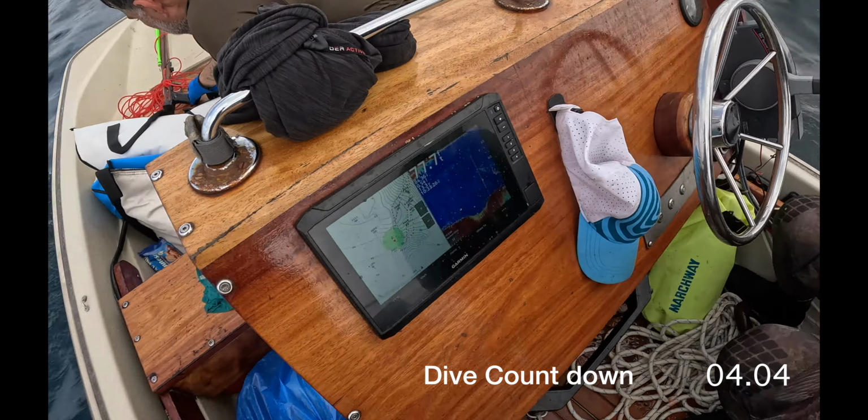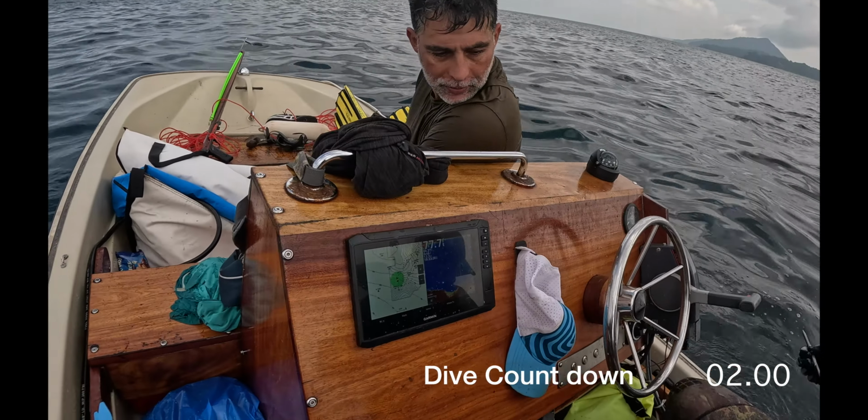Not a massive one, but dude, that guy almost climbed onto my spear. They were super skittish when I first went down.